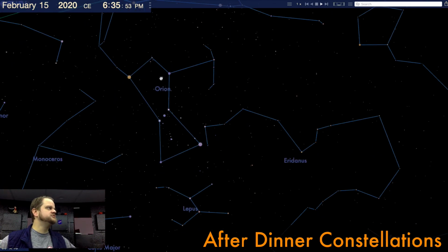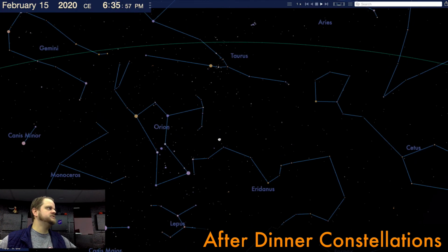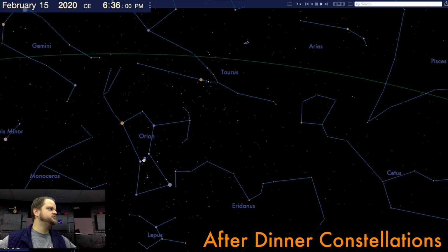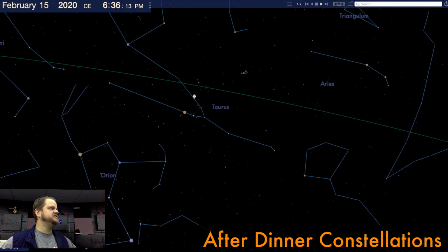But anyway, there's Orion, and what you do is you take his belt, and what you can do is draw a line connecting all those stars. And if you go to the right about 20 degrees, which is about 2 fist widths at arm's length, you will find Taurus the Bull, this V constellation here with the red star Aldebaran as one of its eyes. And it even connects all the way up here to these two. These would be the horns of the bull. And this is the face and the head.